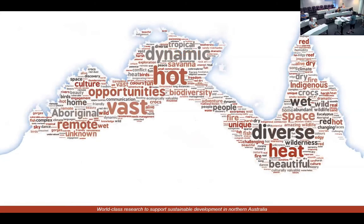So when we started, I asked all of our researchers to send me 3 words that describe Northern Australia to them and put them in this word cloud. It's obviously a pretty dramatic way of thinking about Northern Australia. I haven't updated this in a while. It fell off the priority list, but I still think it's pretty good. I think it captures Northern Australia pretty well from our researchers' perspectives.